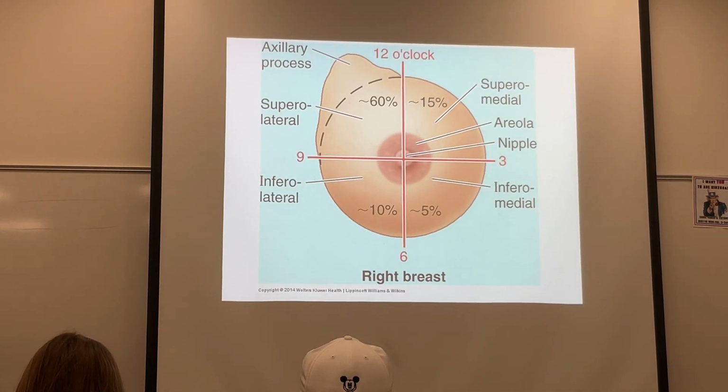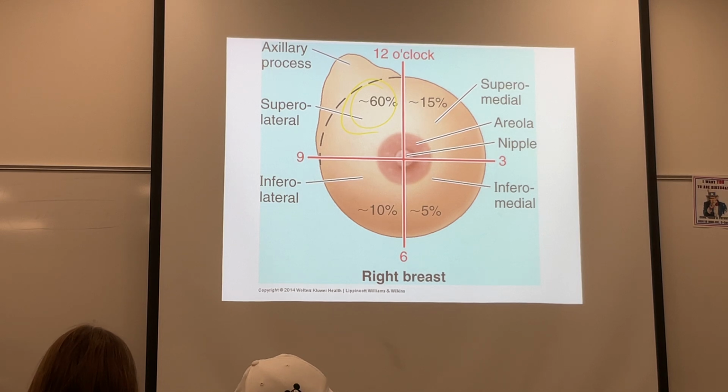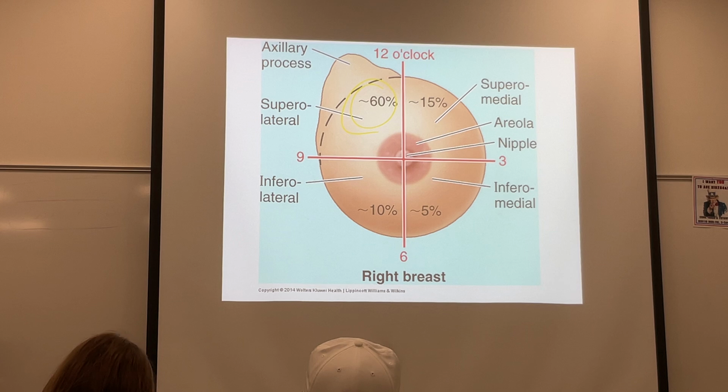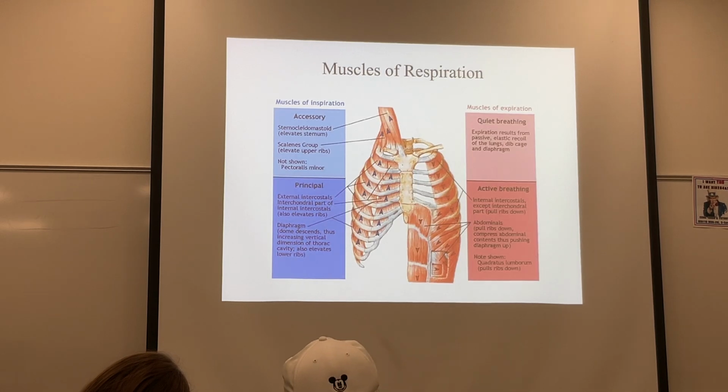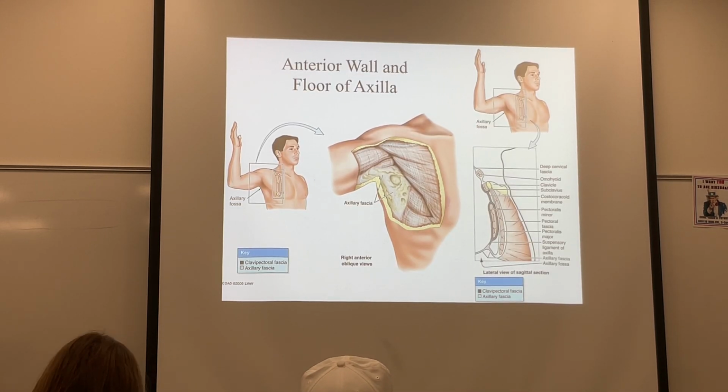Okay. Another thing I want you to walk away with is not necessarily the number, but where you're going to find cancer. It's going to be in that section right there. Focus on it. It's always going to be in the superolateral corner, in the axillary tail. I don't know why, that's just where it's normally found. Some say it's because that's where you find most of the lymphatic system for the breast, which is going to catch it. But generally, if you're going to find cancer, it's going to be in that section. You went in depth on the breast, so you all pretty much know it, right?